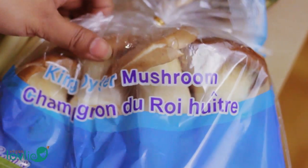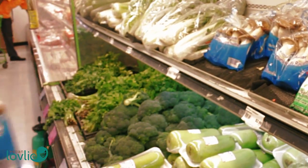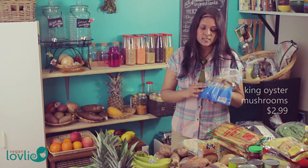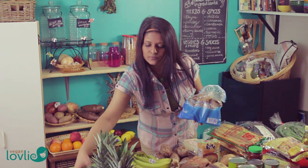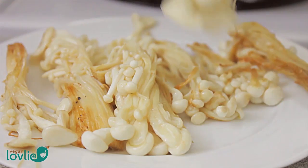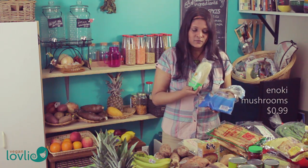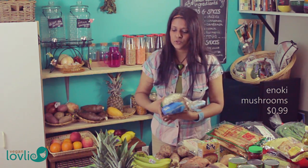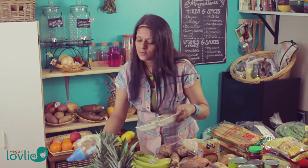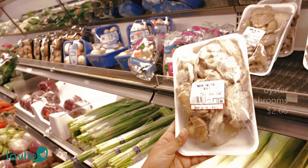Also, what I like to get from Asian stores are these fresh mushrooms. They are a lot cheaper than getting them from regular stores. These are king oyster mushrooms, and I also got some Enoki mushrooms. You have probably seen these in one of our recipes, the coconut curry noodle soup. They add a lot of flavor in soups and stir fries. I also got some oyster mushrooms.